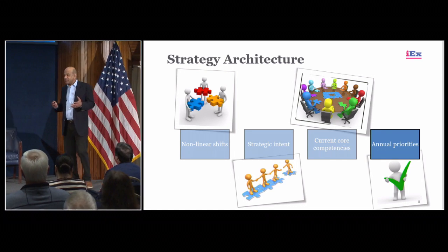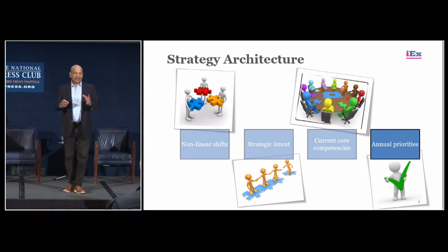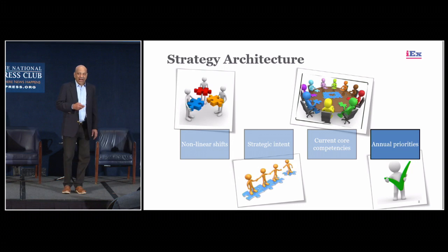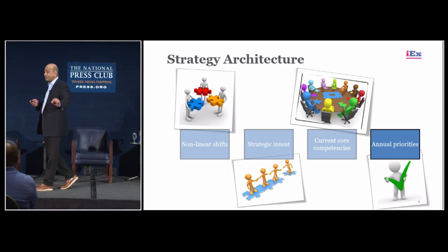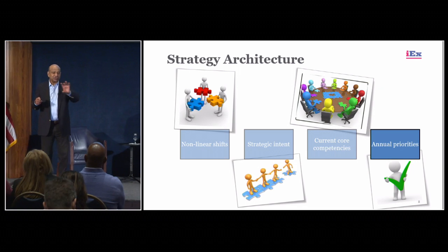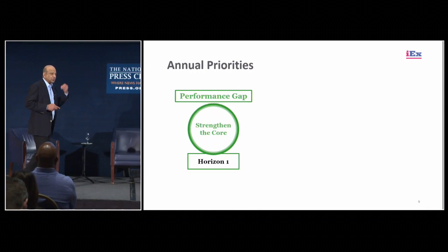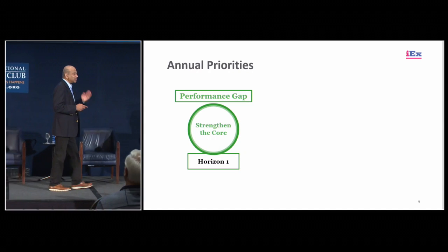And what I call annual priorities are nothing more than how you are going to allocate resources in the next 12 months. And you cannot allocate resources in the next 12 months 100% in box one. Therefore, I say you must allocate resources across three horizons. How much resources are you going to allocate in horizon number one? Horizon one is box one.